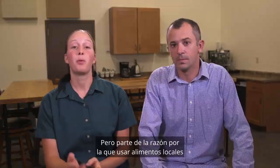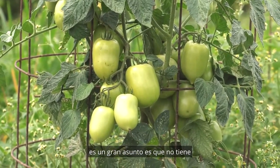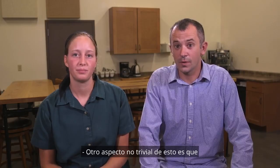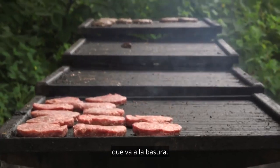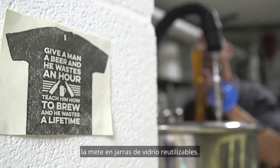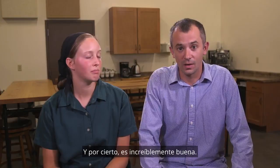No, I haven't. But part of the reason that using locally grown food is such a big deal is that it doesn't have to be shipped halfway around the world, which, if you think about it, is a crazy way to operate. Another non-trivial aspect of this is by growing your own food, there's less packaging that goes in the trash. For example, we have a guy who brews beer, and instead of putting it in cans, which are wasteful, or disposable bottles, he puts it in reusable glass jugs. And by the way, it's insanely good.